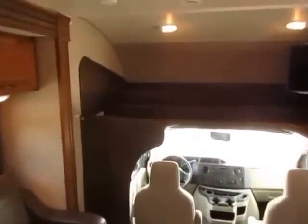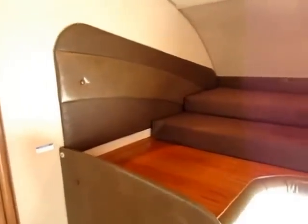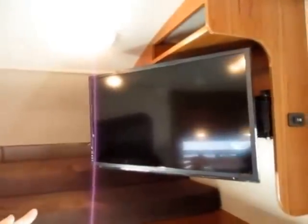The overhead bunk up here, they just put a couple nice little accent panels in here, which I like. Not to mention the fact a little padded headboard's good for clumsy guys like me. But the big TV here, a couple things I want to say about this. This is, what is this, like a 36 or 40 inch or something, pretty good sized. But it's on this little electric swing arm. What I like about that is you can shove it out of the way when you don't need it, and you can have it pointed at the perfect viewing angle for where you are.